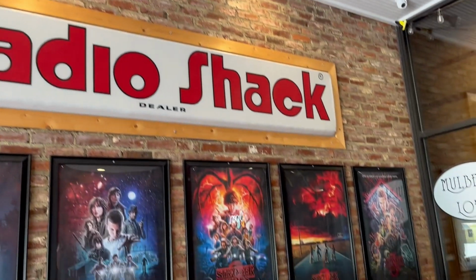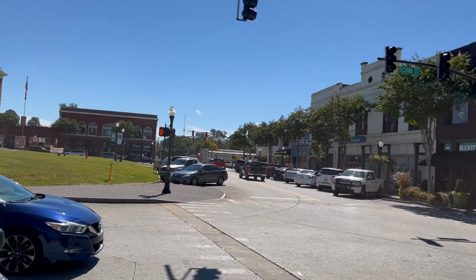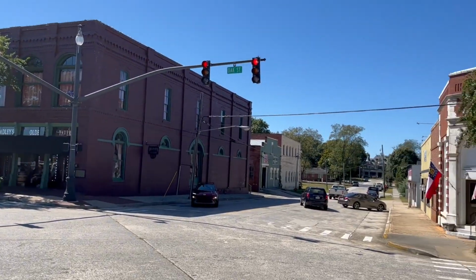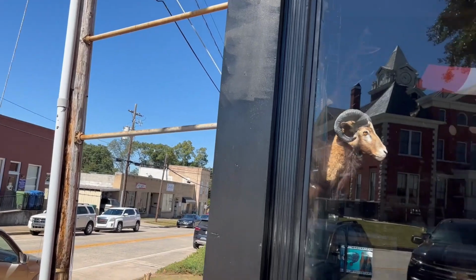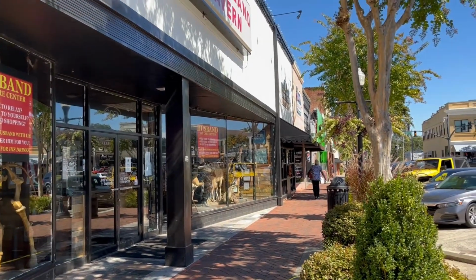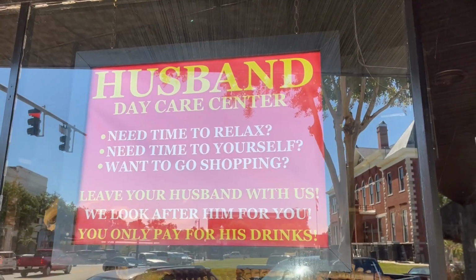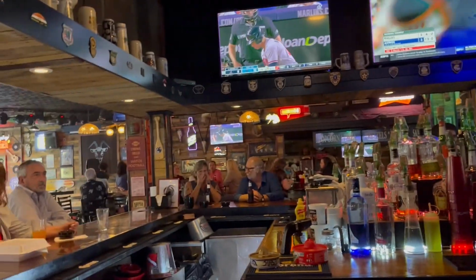Unfortunately, Jackson Square was a lot like Senoia. Monday, lots of the shops were closed. There was only one or two open. So we were kind of getting hungry, so we stopped in. We found a bar right there on Jackson's Square called Goat Island Tavern. We went in just to get a drink and maybe get something to eat. And they were telling us that they were doing trivia that night.